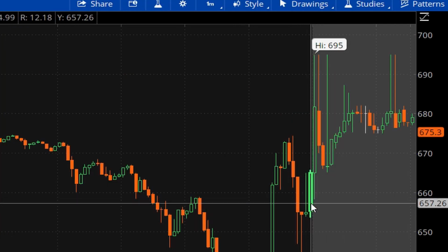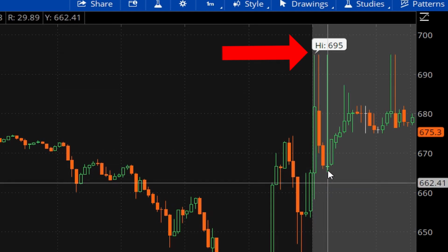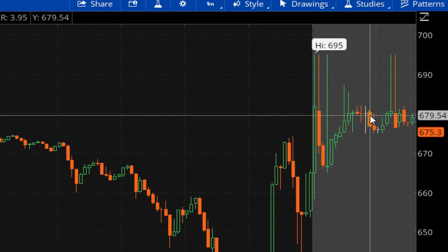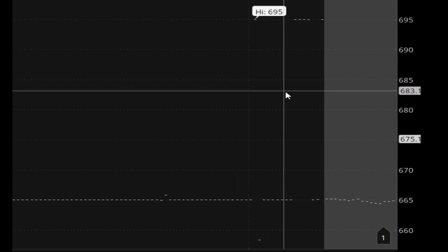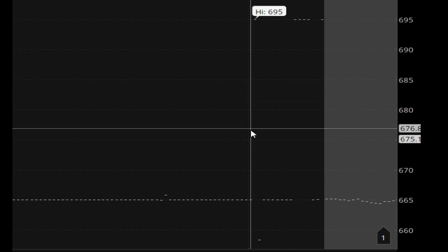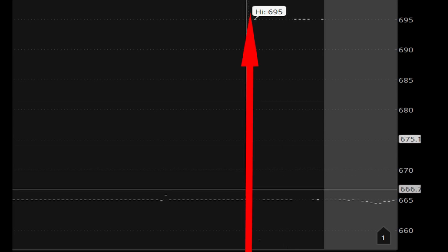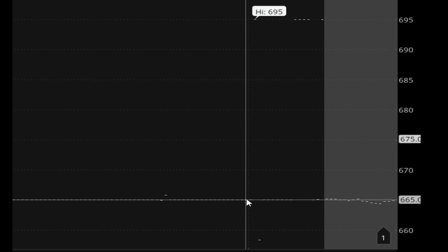But then right after the close, there was a spike to 695, and then we really traded around 680 quite a bit. Now I just switched us from a bar chart to a tick by tick chart. This is very interesting. This is tick by tick. So look, here's 4 p.m. Okay, this is 4 p.m. and we were trading at 665. Okay, tick by tick.